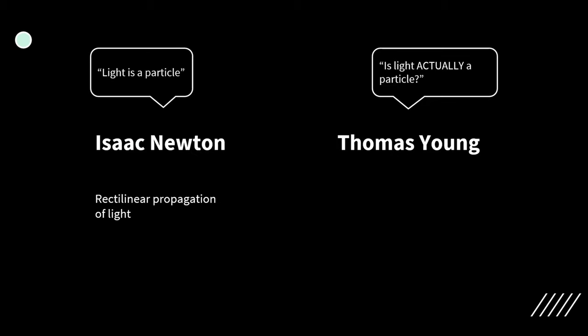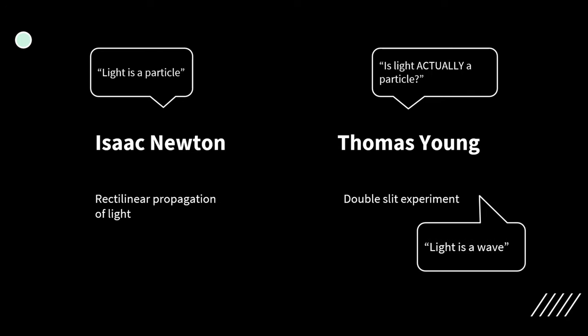Thomas Young then suggested that this issue wasn't so straightforward. He used the double slit experiment to show how light can be diffracted through two vertical slits and create an interference pattern on a screen behind the slits. This evidence suggested that light had strong characteristics of a wave that could not be explained if light was only thought of as a particle.